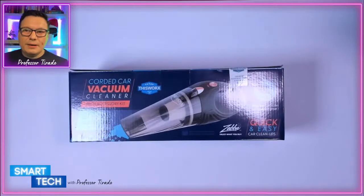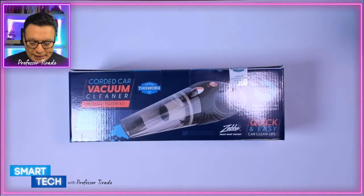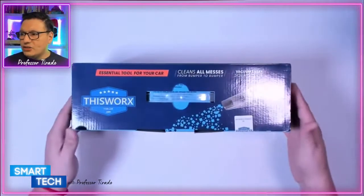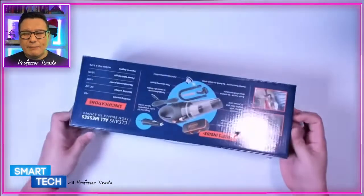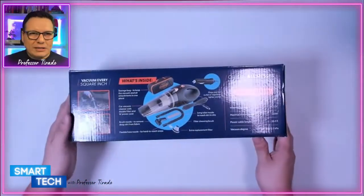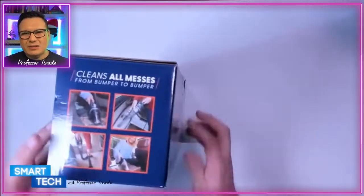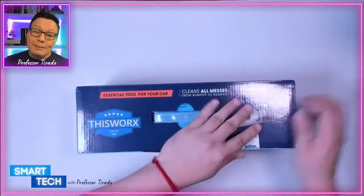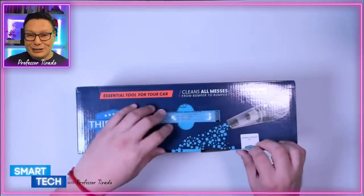Now, with this particular product, it has over 19,000 ratings. It's 4 stars. The full retail value is $29.99. There is a 40% coupon that you can take advantage of right now, so you can actually pick this up for $17.99. So for less than $20, you can actually get this specific vacuum that you can use in your car and probably attach it to the organizer I just mentioned before.